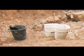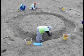Why did the ring ditch have to be cleaned for the photo? The excavation was carried out in January when the weather was miserable and it rained a lot. So by the time we had finished excavating the ring ditch, there were puddles and footprints all over it. So it needed to be cleaned so we could get a good record photo.